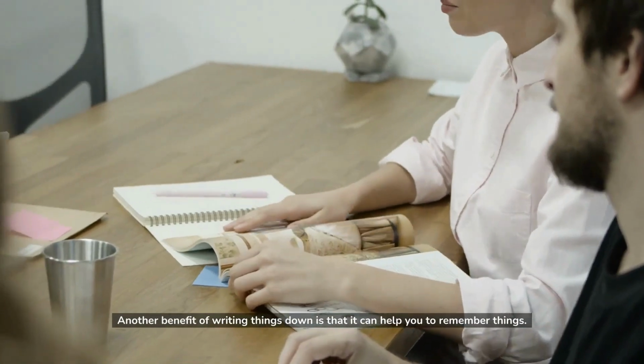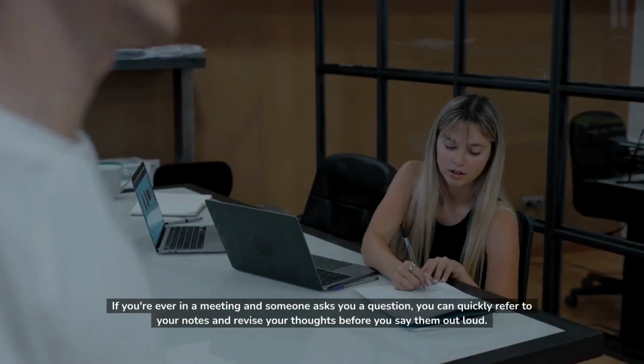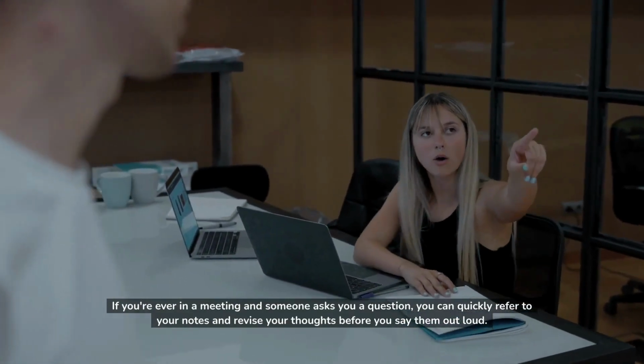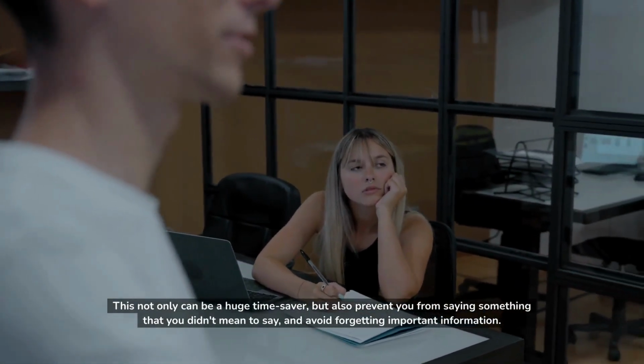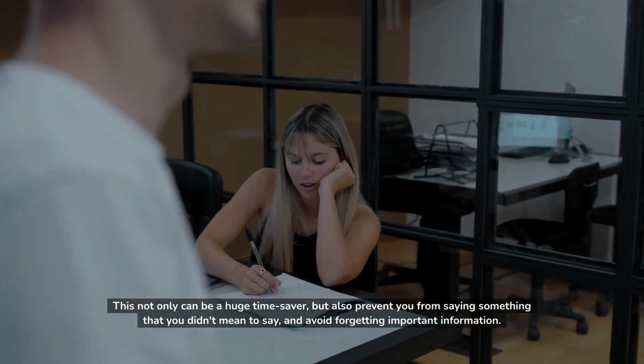Another benefit of writing things down is that it can help you to remember things. If you're ever in a meeting and someone asks you a question, you can quickly refer to your notes and revise your thoughts before you say them out loud. This not only can be a huge time saver, but also prevent you from saying something that you didn't mean to say, and avoid forgetting important information.